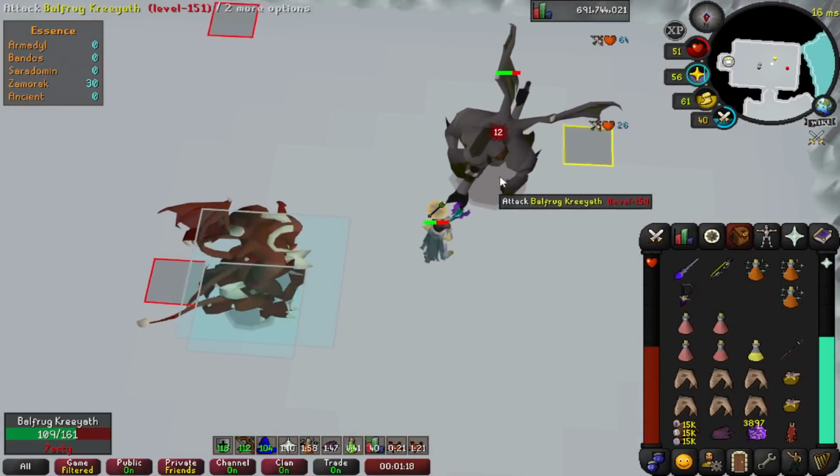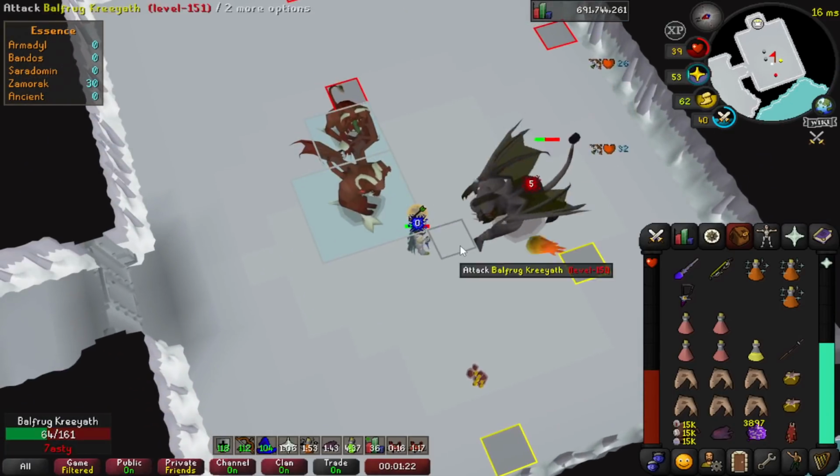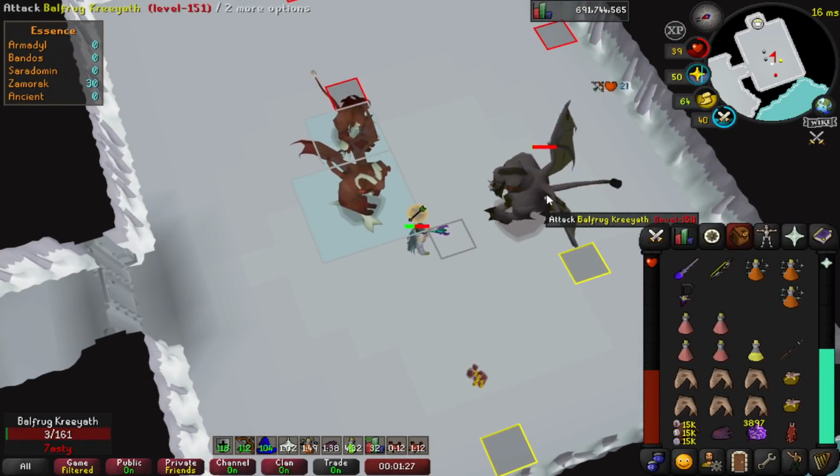Oh, and a KC update, we're about 150 kills in. I'll check the loot tracker in a sec here, but yeah, we are slowing down a little bit, obviously, because we haven't been on task, but still pretty decent pace.